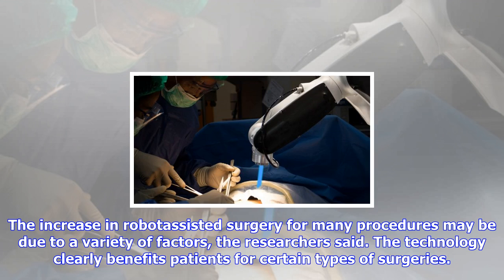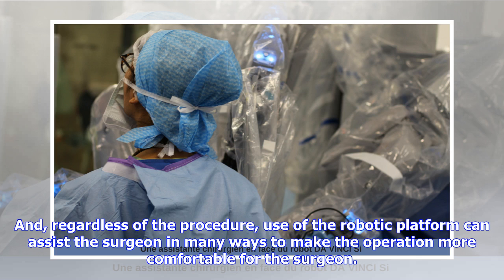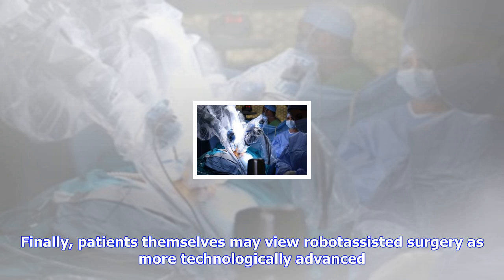Why use robotic assistance? The increase in robot-assisted surgery for many procedures may be due to a variety of factors, the researchers said. The technology clearly benefits patients for certain types of surgeries. In other situations, there may be an expectation on the part of the hospital or the surgeons themselves to justify the large initial investment in purchasing the robot by using it for many types of procedures. And, regardless of the procedure, use of the robotic platform can assist the surgeon in many ways to make the operation more comfortable for the surgeon. Finally, patients themselves may view robot-assisted surgery as more technologically advanced.